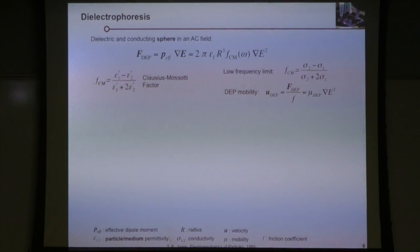Okay, so I brought this equation here with you, which describes the dielectrophoretic force, and you see that it is proportional to the radius cubed, this Clausius-Mossotti factor, and the gradient of the electric field squared. So if we wanted to exploit dielectrophoresis, then we need to create electric field gradients. So it's nice because it's size dependent, but it also depends on this Clausius-Mossotti factor here.